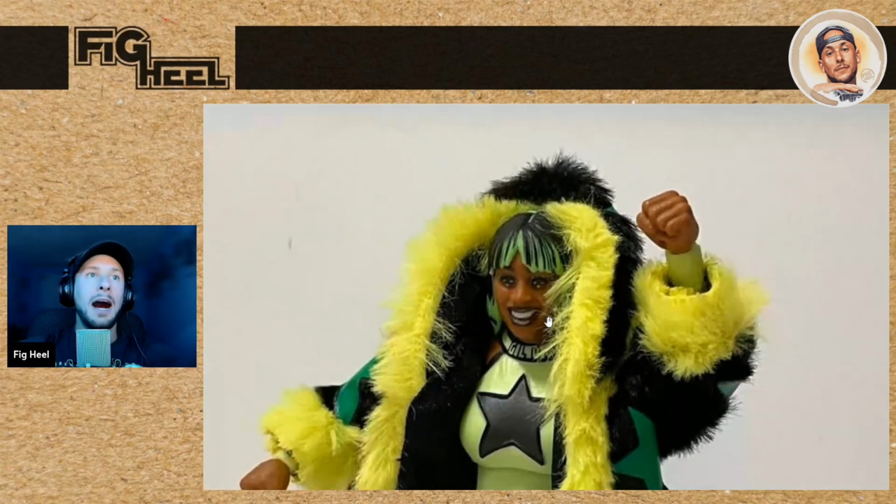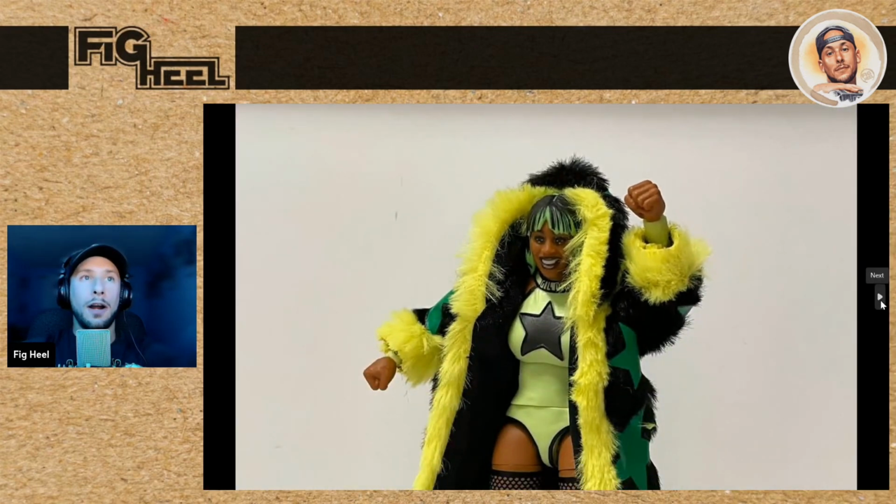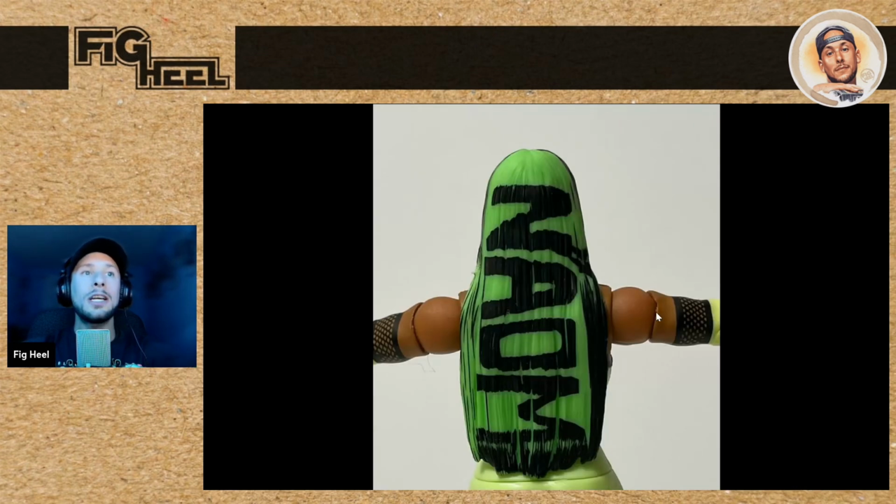But my favorite part comes when you turn her around with the jacket off. Look at the detail in the hair. They painted Naomi on there just like she had it, but it's not perfect, right? As it shouldn't be, because when she would move, there would be breaks in the letters. This is incredible. I love how they did this. It's very true to form, very true to life. And honestly, it's probably harder to execute it imperfect than it is perfect. So shout out to Mattel for this one. I think they did an incredible job.